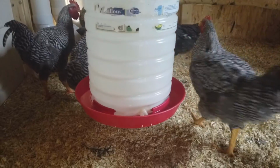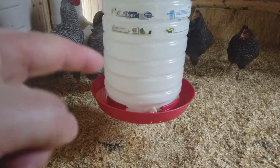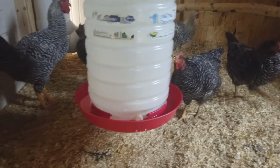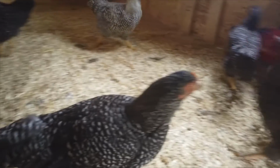So we raised up their water a little bit, just so that all this shavings here doesn't end up in there. A couple months ago, the chickens were a lot shorter, but now as you guys can see, they are huge. Is it because of all the organic feed we've been giving you guys?